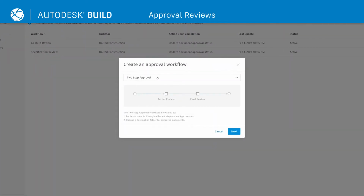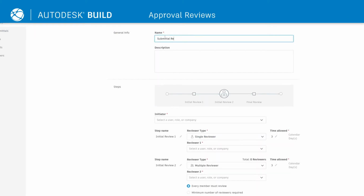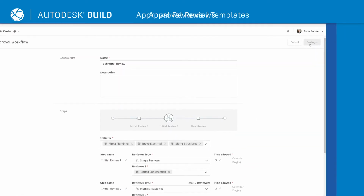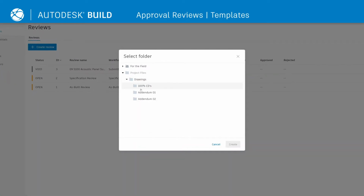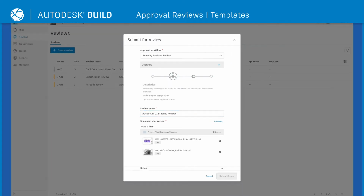Through intuitive approval review capabilities, teams can facilitate, control, and automate the review and distribution of project drawings, models, and other documents before publishing and sharing with the project team. Once templates are set up, team members can create a new review by selecting a pre-made template, adding files, notes if needed, and clicking Submit.